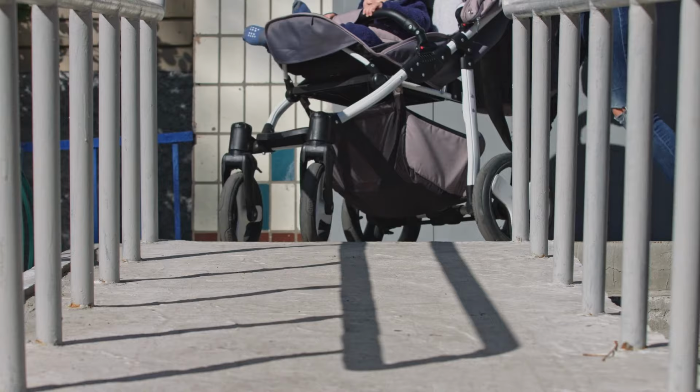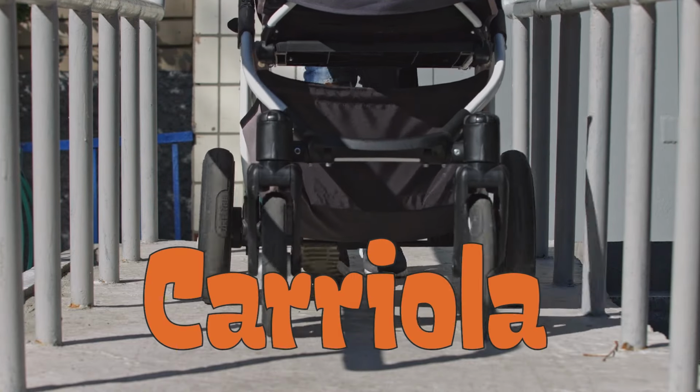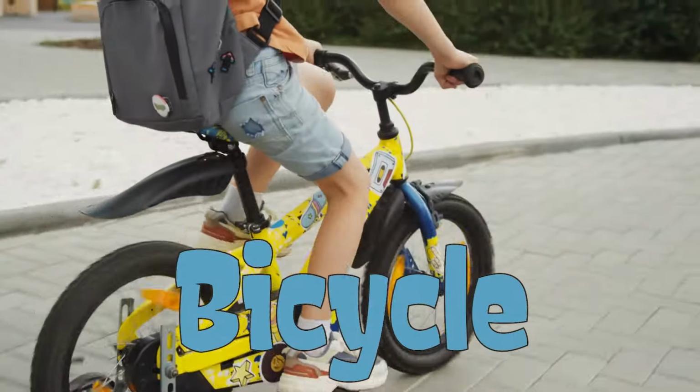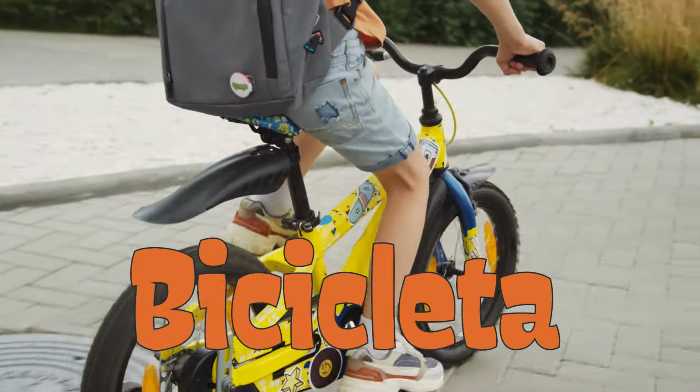Do you have one of these? A stroller? Stroller in Spanish is carriola or cochecito. Do you have a cochecito or carriola? Yeah! Or one of these, a bicycle? Sí. Bicycle in Spanish is bicicleta. Bicycle, bicicleta. They're kind of similar, right?